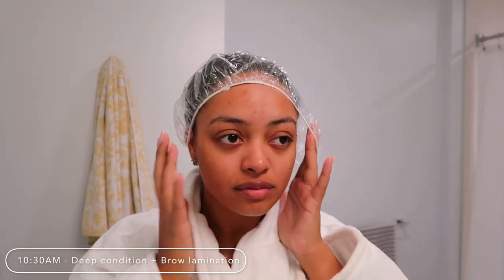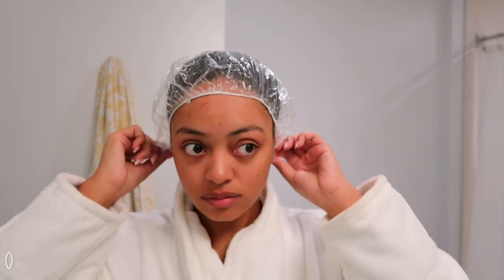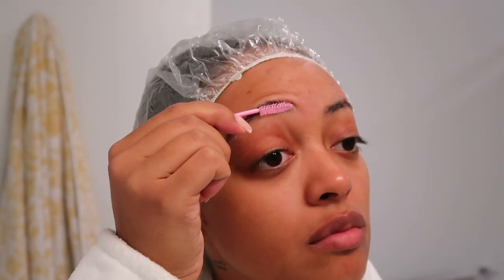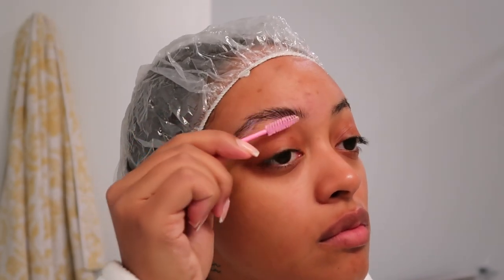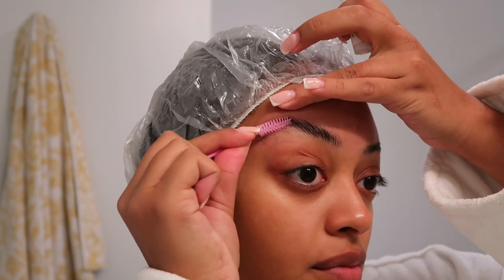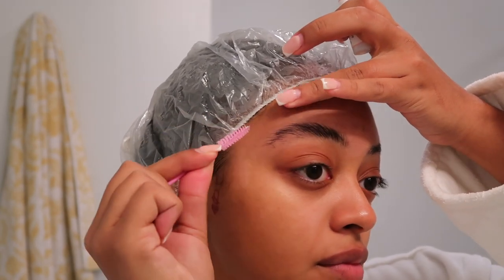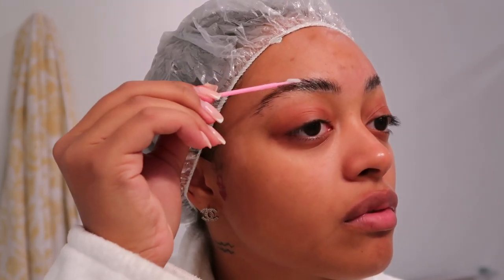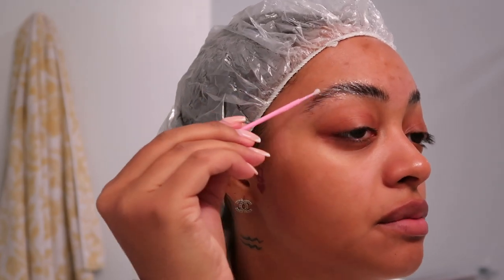So I already have the Olaplex sitting in my hair and I pretty much let it sit for over an hour. And in this time, I'm gonna laminate my brows. Laminating my brows only takes like 20 minutes. So I'm gonna just do this. I put on a little cap while I'm deep conditioning. That way it can really trap any moisture and warmth and heat and work in my hair better. I feel like it just works better when I put a cap on. I don't know if that makes sense. It's getting steamy under there.